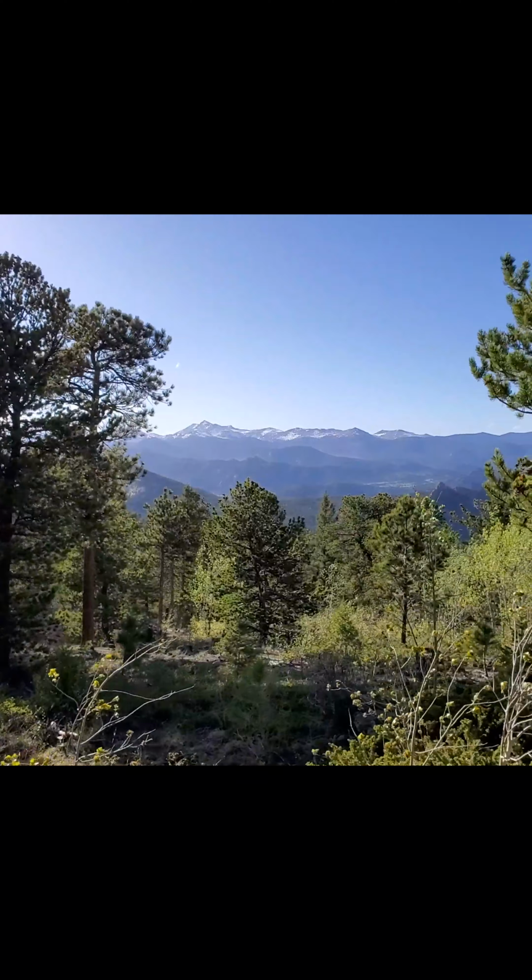Today we're actually going to be going for a small hike up into Roosevelt National Forest. It's about 3 to 4 miles, just the outskirts of Estes Park. So we hope you guys come along with us and enjoy.